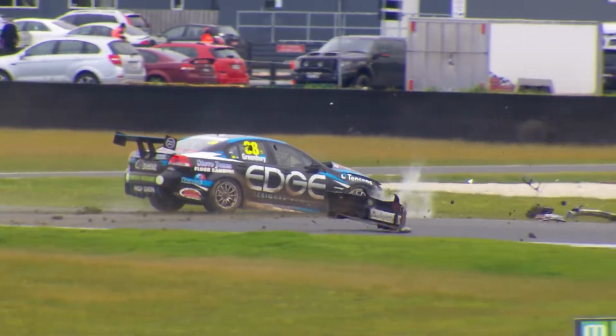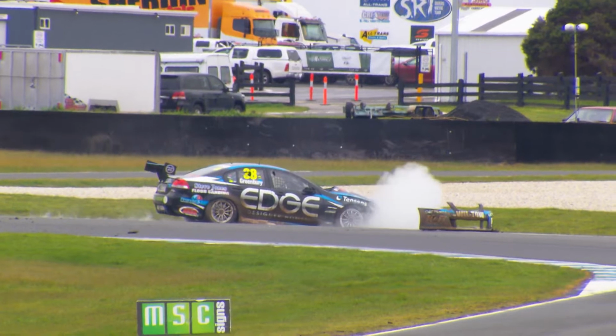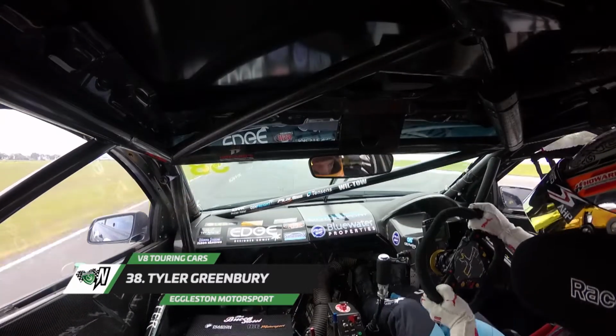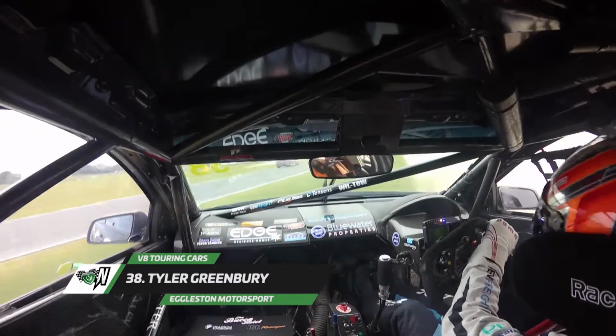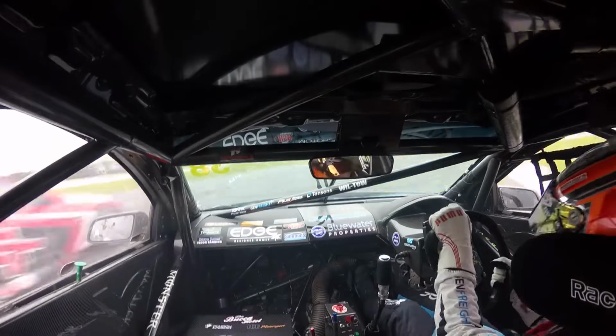Oh, Jack Smith is brutally unlucky there. There was the rear wheel and the rear bar clipped by Greenbury, but it was enough to break the rear suspension by the looks of it on the Brad Jones Racing Commodore. There was nothing he could do about that.